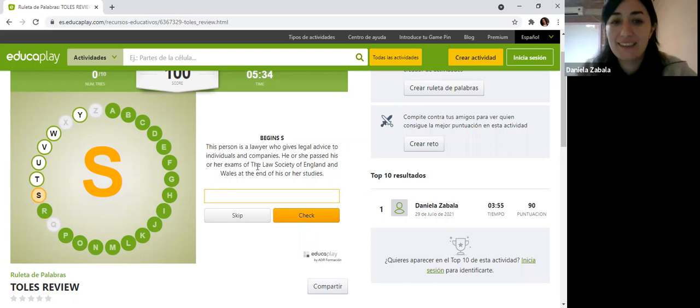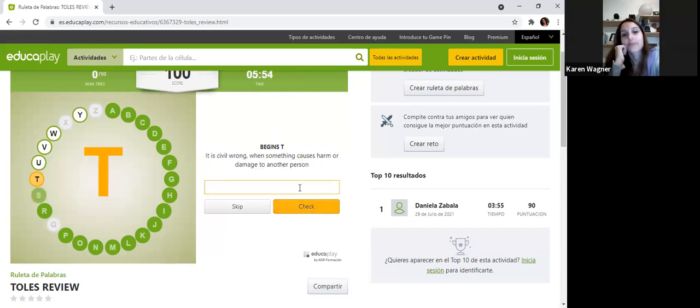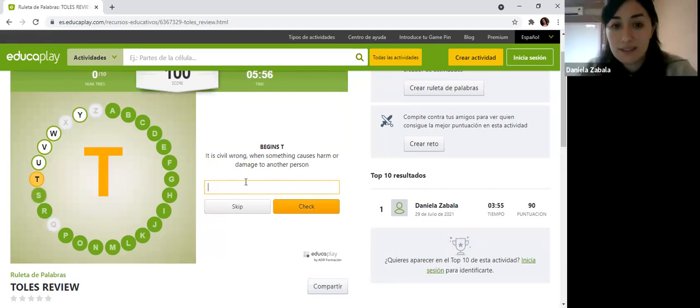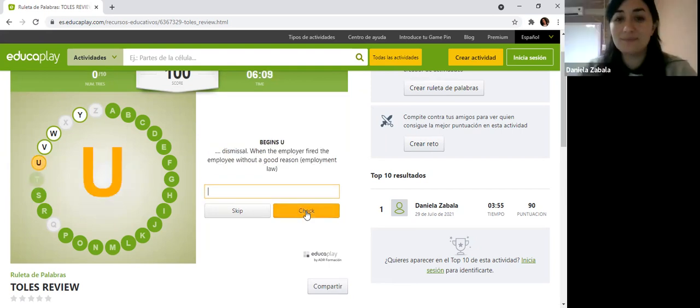Begins with S. This person is a lawyer who gives legal advice to individuals and companies. He or she passed the exams of the Law Society of England and Wales at the end of his or her studies. Solicitor. Yes. Begins with T. It is a civil wrong when something causes harm or damage to another person. Tort. Yes.